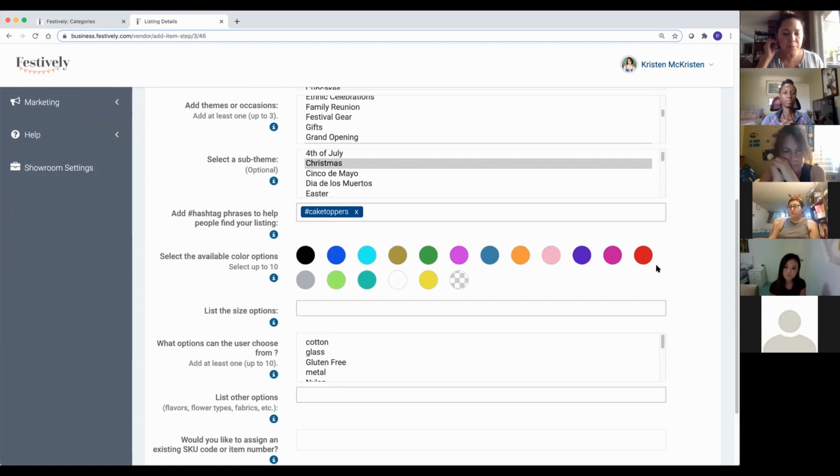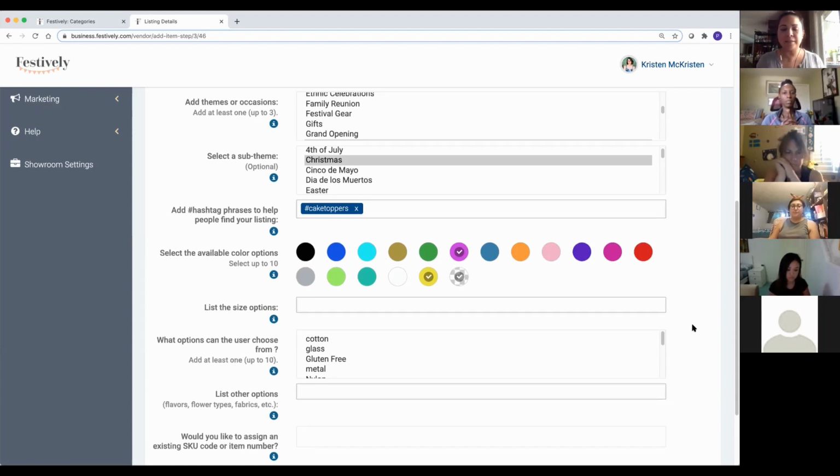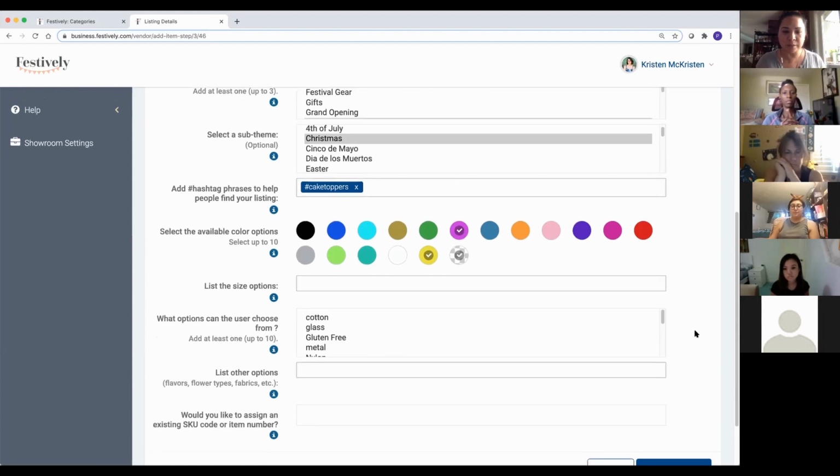Select available color options. So it just depends on what you're offering. You can select just one and say there's only one option. There's no real selection. But if you have a few different options, you can click on, say, fuchsia and yellow. It depends on what type of product you're offering. For your piñatas, this may work. Which color piñata would you like? If you don't see a color that you like here, please let us know. We can add that as well.